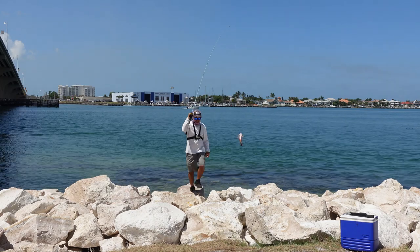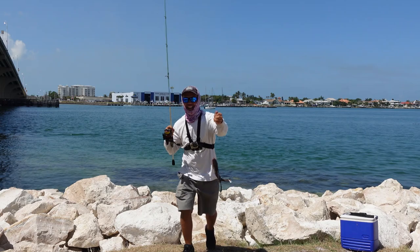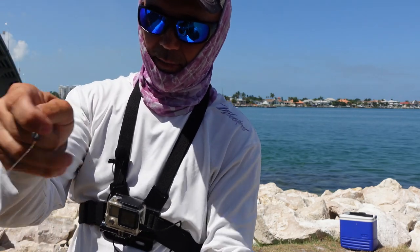That's a keeper for sure. Fat one. Nice. That's 11 and a half. That's a fat one. That's what we're looking for, guys. It's a keeper here. We're thinking 11 and a half.